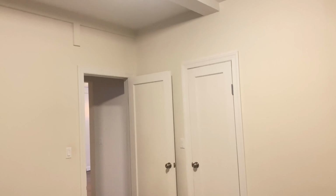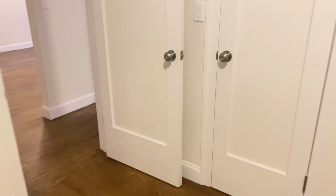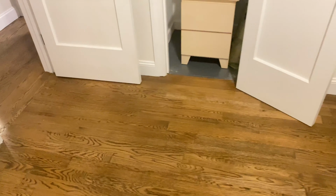There are window AC units that you can install or have someone else install it for you. No central AC. You have good closet space. There's a laundry in the building.